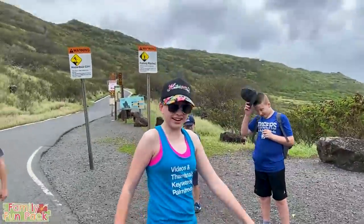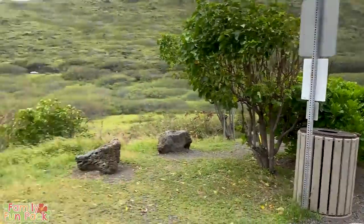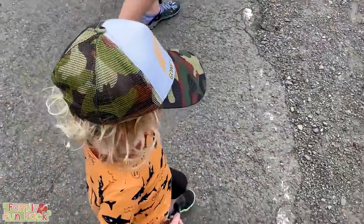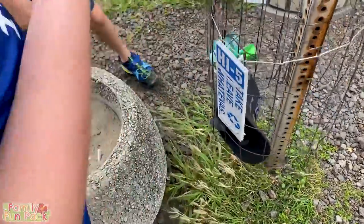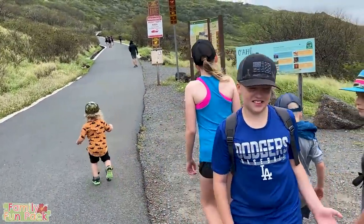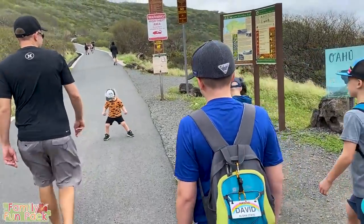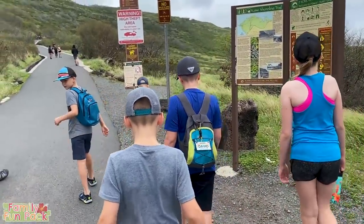So we're having a great time, and we are literally at the trailhead. This is going to be a very long walk. Owen finding rocks and kicking the wind. David's borrowing a hat. It could be gross, it could be a huge risk, but we forgot to bring one. So I'd say the risks are outweighed by the benefits of not having too much sun.